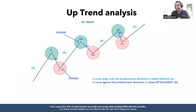Now, I put a schematic here. Let's bring the drawing tool. So, what do we see on this schematic? We see a move starting from here and ending up there. Then we see another move starting from here, going back there. Then we see something happening here. The price is changing direction. So, price swing here and it's moving upwards.